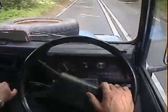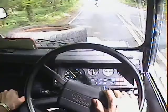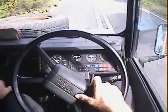All in all, I'd say if you want a sort of trouble-free one, you can just get in and do some green laning and then have some fun. So this fits the bill really. Doesn't need anything spending on it.